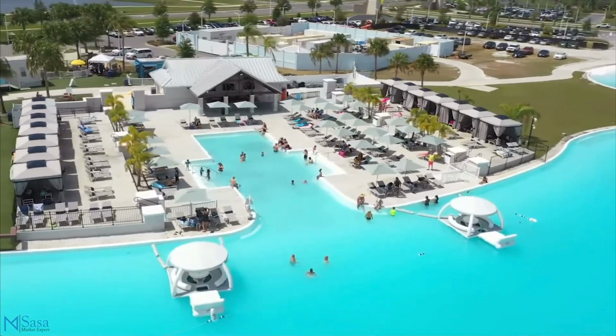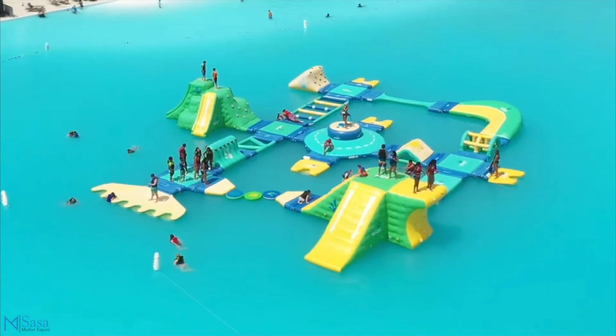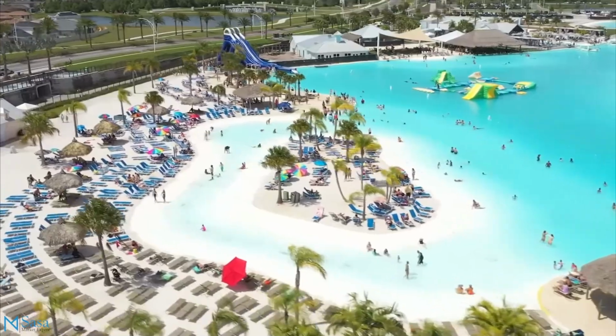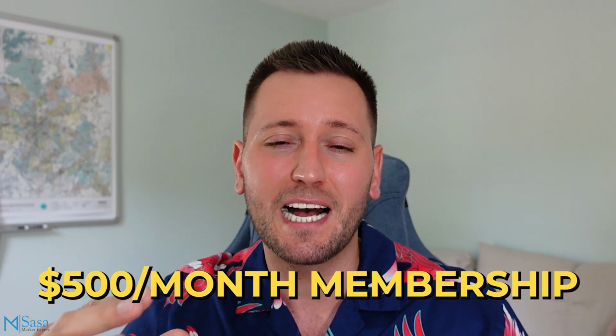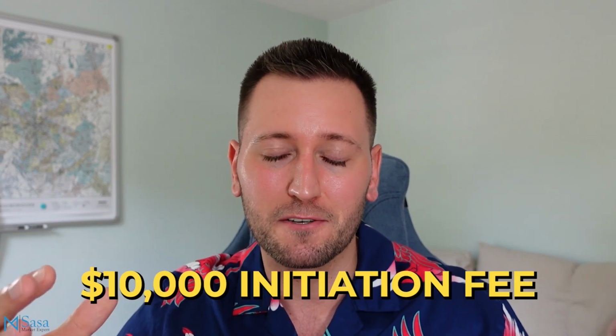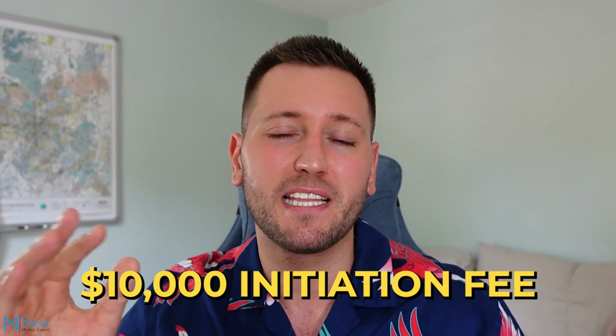But the tricky part is once we get into actually being able to use the lagoon. From what I'm reading, it's essentially going to be a country club style thing. So in order for you to have access to the lagoon, to the water sports, they're planning on a 2-story fitness center. It's looking like it's going to be about $400 to $500 a month membership on top of your initiation fee of $10,000. I'm not a member of a country club, but that definitely sounds in line with some of the prices that you have there.